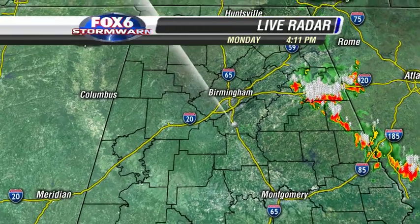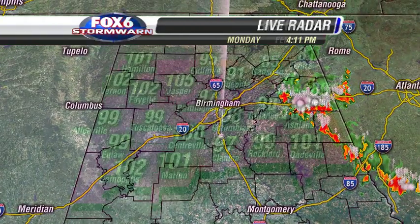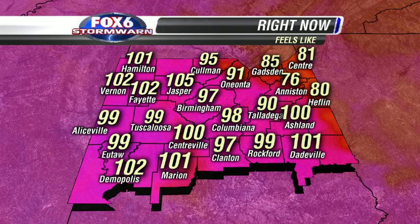You can really tell that the high pressure ridge we've been talking about is starting to influence the weather. Look at the heat index. Feels like 102 in Fayette right now, 102 in Demopolis, and it's going to feel even hotter for tomorrow and into the day on Wednesday. So we got some real hot weather in the forecast.